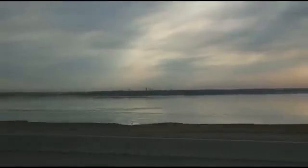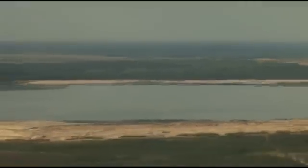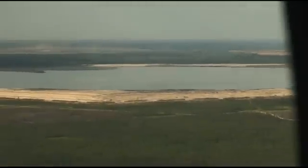where remaining fine particles of clay settle to the bottom. 85% of the water is recycled. The main constituents that we watch in those ponds are the salts and the residual bitumen. But in our recycle operation, we can tolerate that recycled water through our operation.